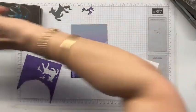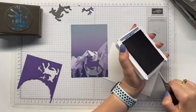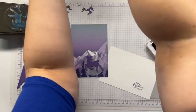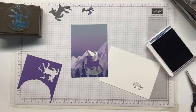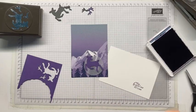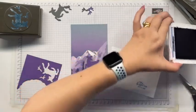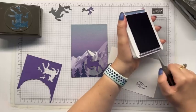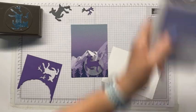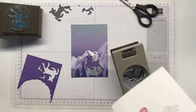Now, this will be a fairly simple card because I do have the other card to show you, but I really did. Of course, that was going to happen. Ink on my hand. Good morning, Cindy. It's actually not afternoon here for once. I am here a little bit early because I have an appointment right when I normally go live. So I decided to pop on a little bit early and surprise you all.